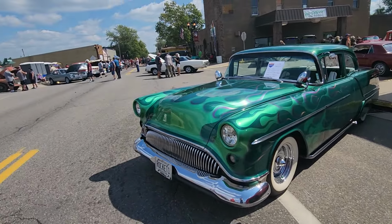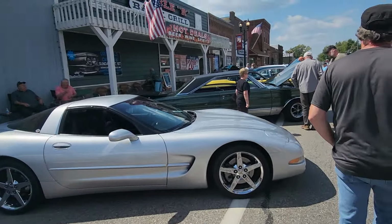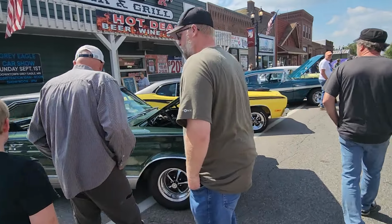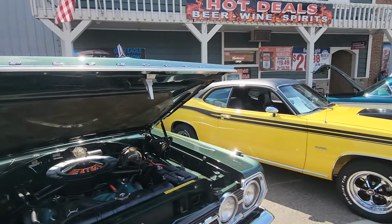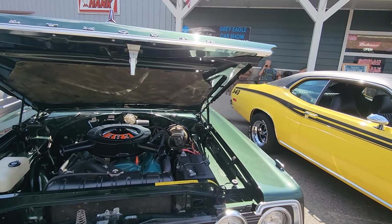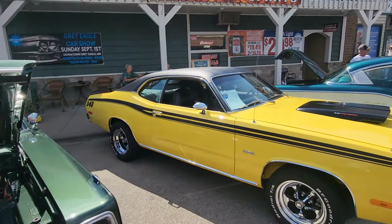That is a pretty paint job. Definitely pretty. There's the Mustang convertible. Corvette. Satellite. 67 with a 383. All kinds of engines were available in that, from 6-cylinder all the way up to, I don't think a 440 was available in that. Might have been, I think 383 was as far up as you could go.